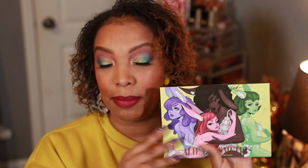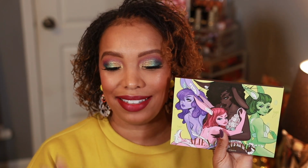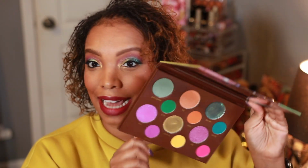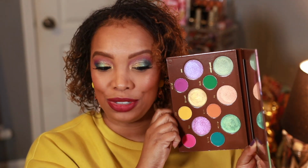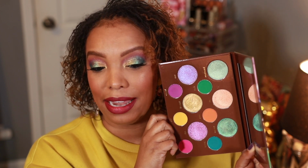This is by Alien, but they're actually Unearthly Cosmetics now, so I've had this a while. I did swatches and everything. I was so excited about the color story. I thought it was really, really pretty, and you know, I'm an eyeshadow lover, so it was a lot of eyeshadow coming through, and I just never got a chance to do anything with this palette. But I think this palette is really gorgeous.